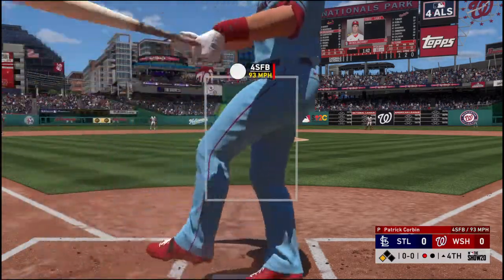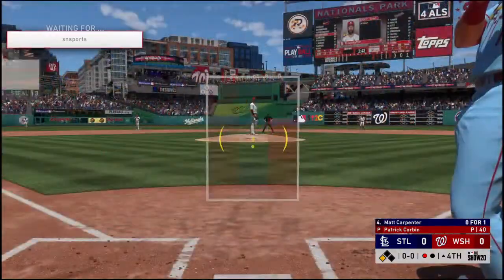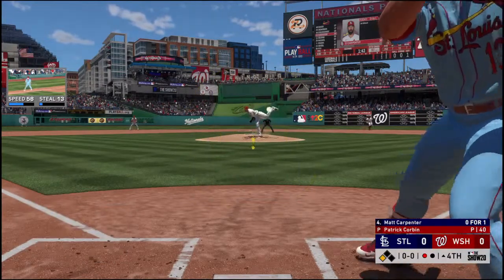Fastball swung on and missed for the first out. Digging in now will be Matt Carpenter. He was a strikeout victim in his first try. From the stretch.